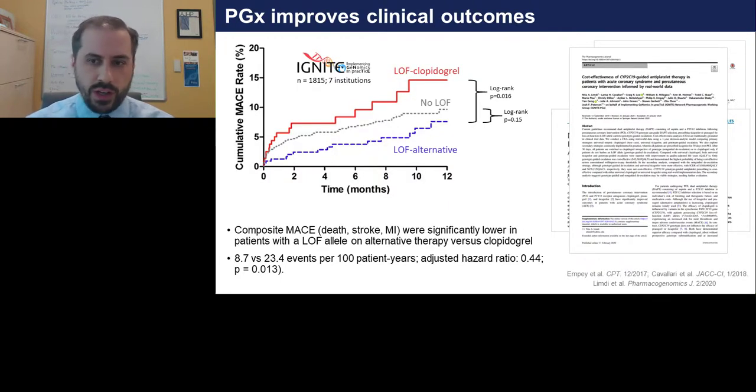So fast forward a number of years, and we were very fortunate to partner with 7 other institutions within the NIH's implementation network called IGNITE. And this is a publication many of you may have seen already that was a pragmatic clinical trial that combined the outcomes for major adverse cardiac events among these 7 institutions.